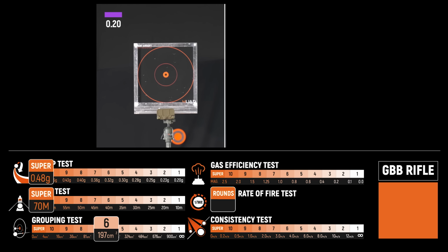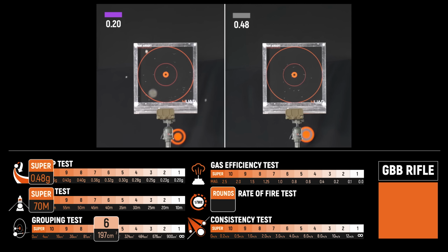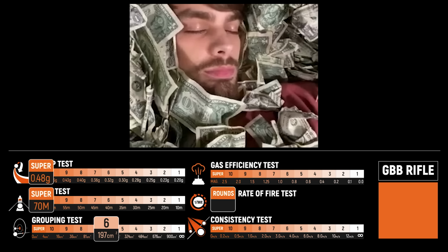The VFC M733 has some inconsistent shots throughout all different weights BBs. Not sure if this is the bucking design or it came from something else. If you guys know the cause, please leave it down in the comment section.